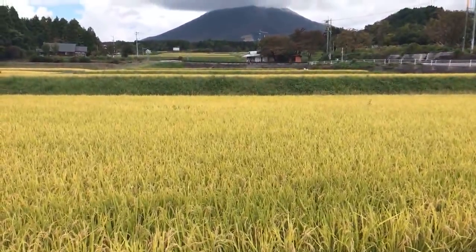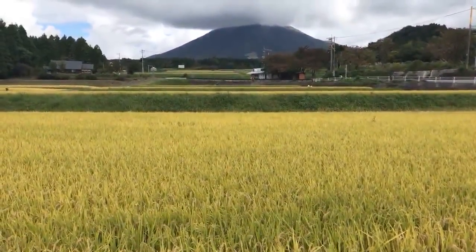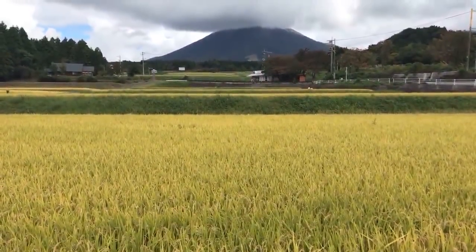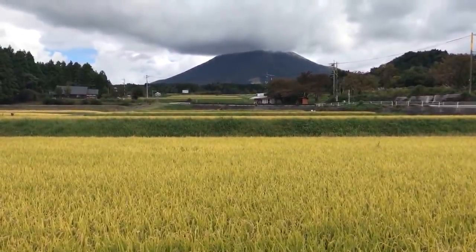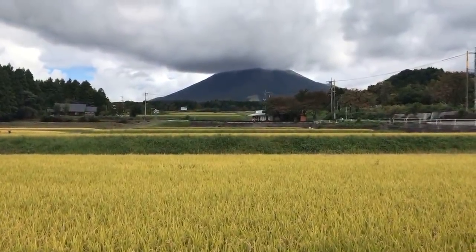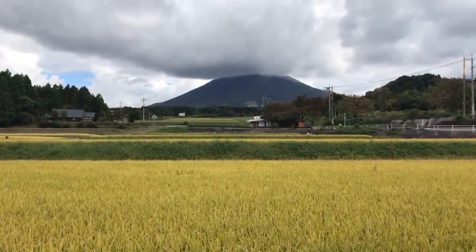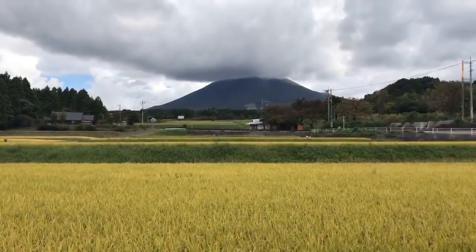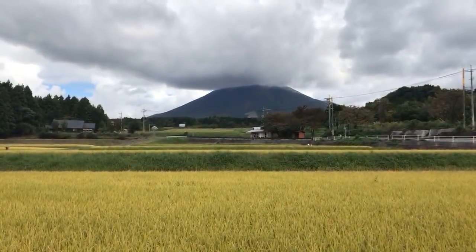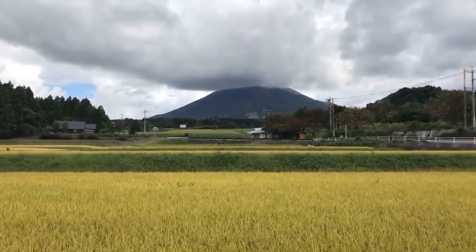Most of the areas around here have already started to harvest the rice, and up above there on the top of your screen is Mount Daisen. Daisen is the Mount Fuji of the West, they call it, and right now the summit is engulfed in clouds, but every now and then the clouds will blow away and you'll have a beautiful view of Mount Daisen.